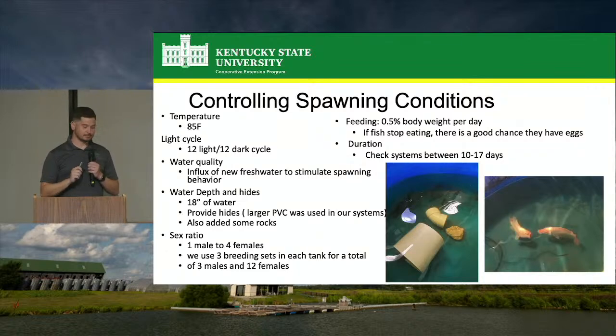Our systems themselves are about 6 feet across and 18 inches deep, which is a preferable range for them. We also provide a bunch of PVC hides and rocks, which stimulate their development and behavior, where they'll spit out the eggs in a nice confined area, and then the female will come in to pick them up. And they just seem to like rocks.